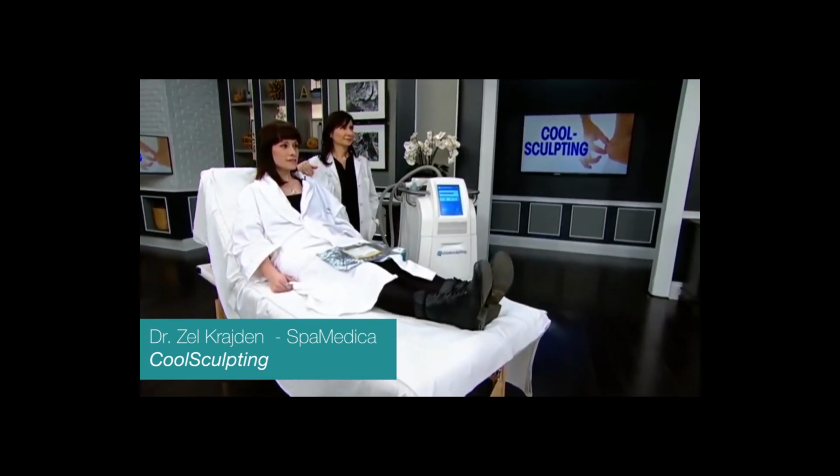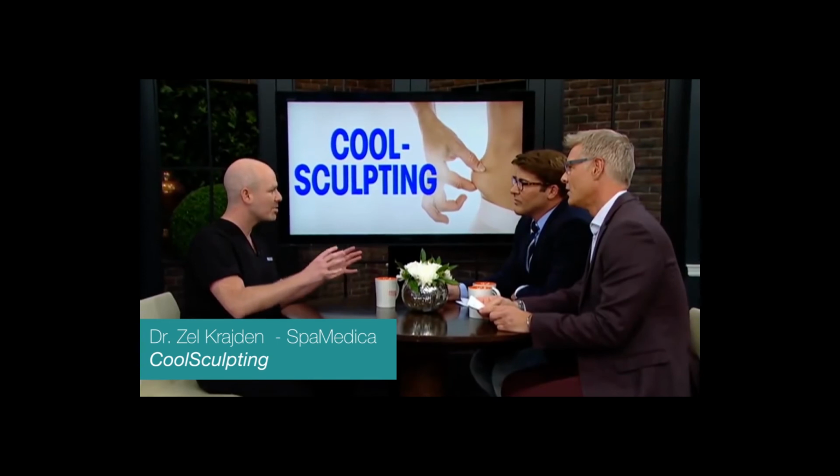It's new in the past year. If you look at fat cells, they can respond to different types of energy. They can respond to heat, radio frequency. They can also respond to cool energy. The idea is when fat cells get to 5 degrees Celsius, they essentially explode. And as they explode, they're excreted in your liver, and you lose that area of fat. You can lose up to 1 inch of fat in that specific target zone.